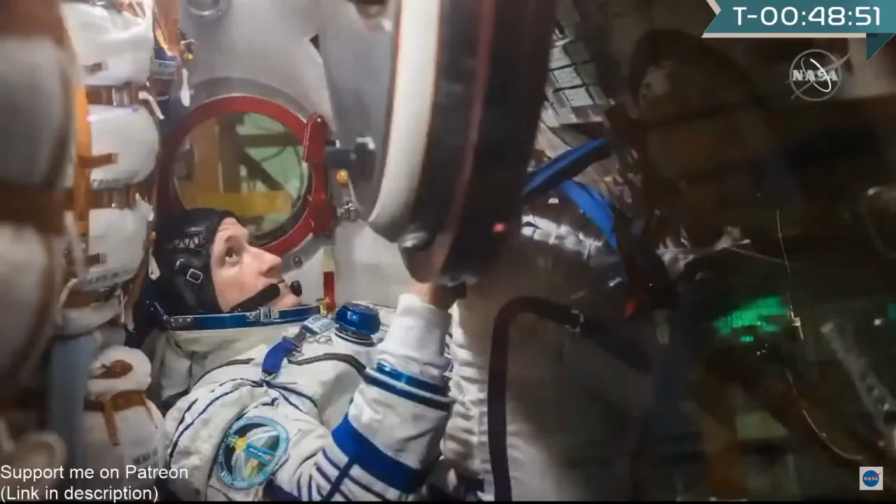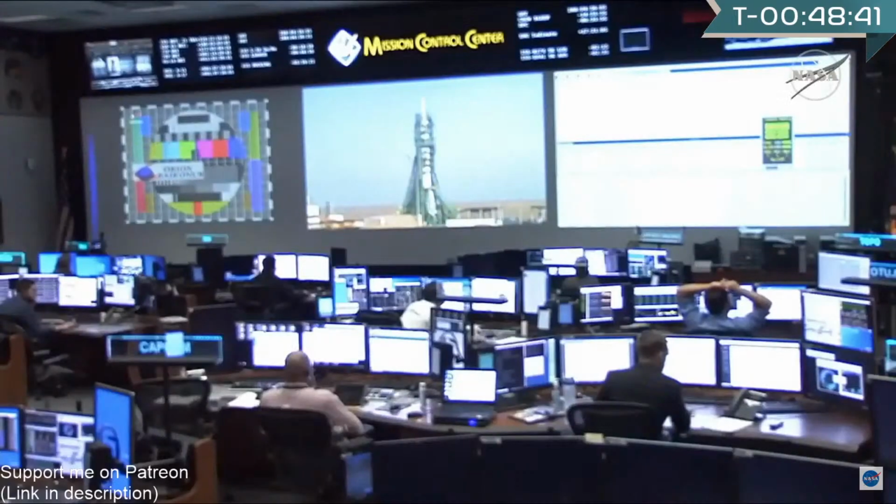Working from the left seat today in the Soyuz MS-17 flight, and Kud-Sverchkov will serve aboard the space station as a flight engineer for Expedition 64.